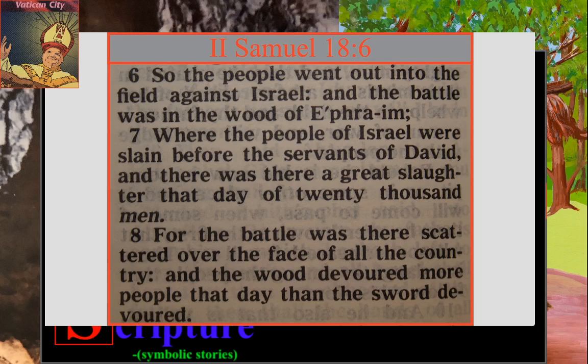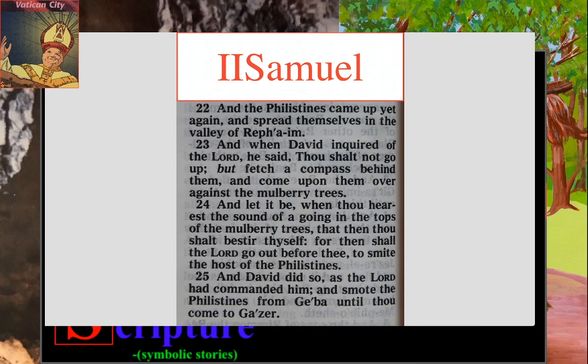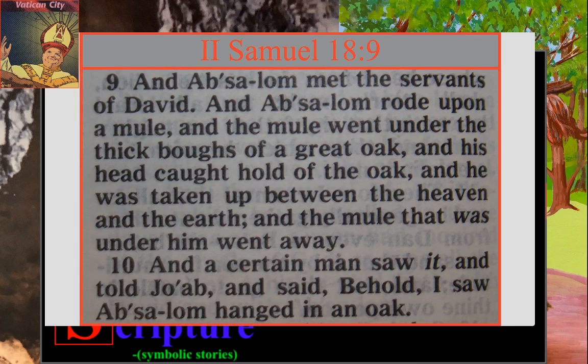The wood devoured more people that day than the sword devoured, like the Ents at the end of Lord of the Rings. And it reminds me of this too, earlier when David's going up against the Philistines. Let it be when thou hearest the sound of a going in the tops of the mulberry trees, that then thou shalt bestir thyself, for then shalt the Lord go out before thee to smite the host of the Philistines. Like the Lord is like a movement in the trees. That's how they perceive the Lord.